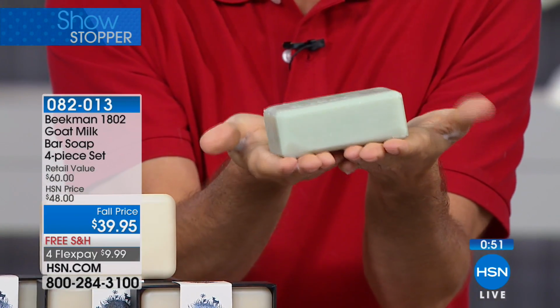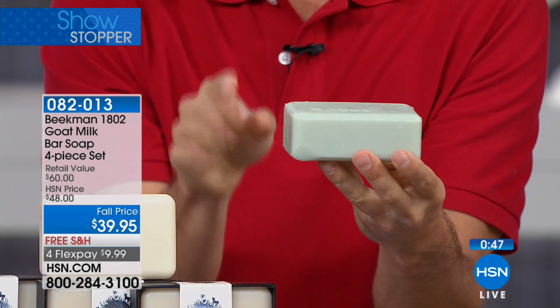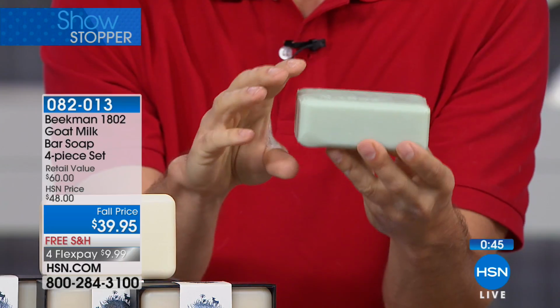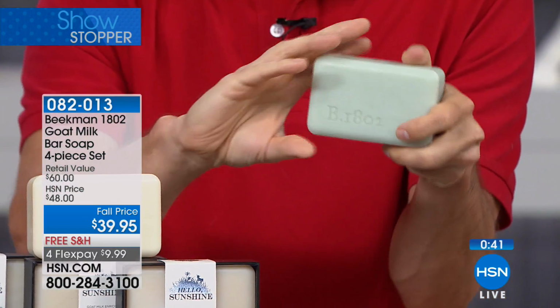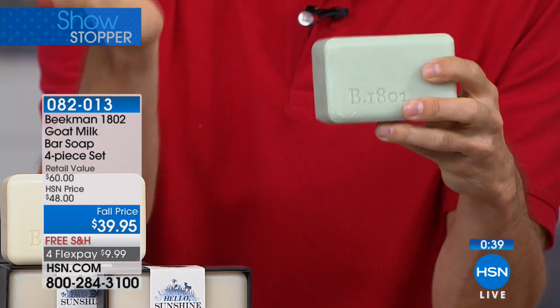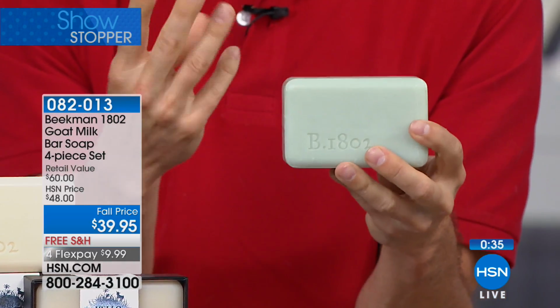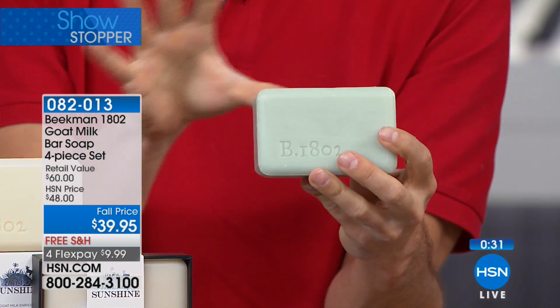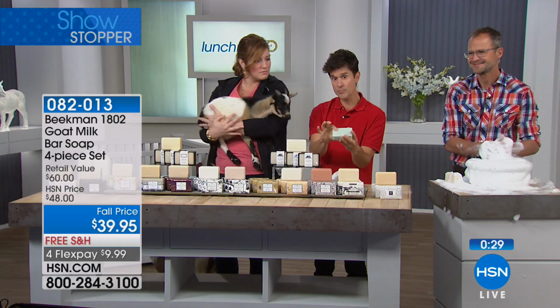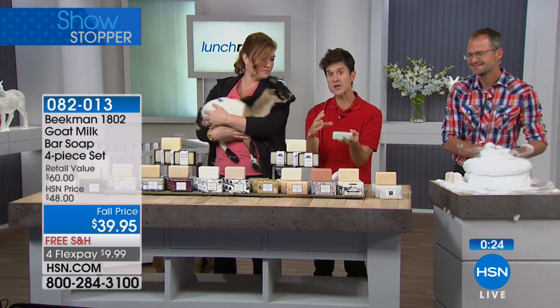Up to 2 months. And because each bar is triple milled, and what that means is we first form the bar of soap, we put all those great ingredients in it, and then we grind it down. We put more great ingredients, more goat milk, we grind it down. Then we put more great ingredients and more goat milk, we grind it down and form the bar again. We do that process 3 times. And why that's important is it means all the great ingredients go all the way through the bar. It makes the bar super, super dense, so it lasts for weeks and weeks and weeks.